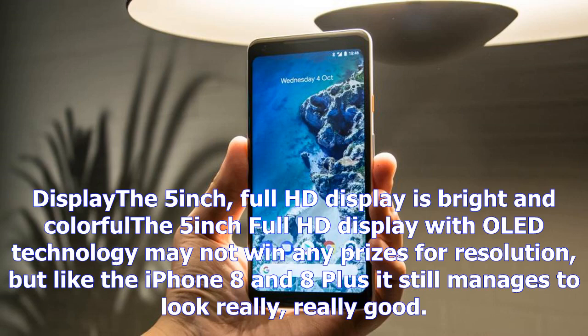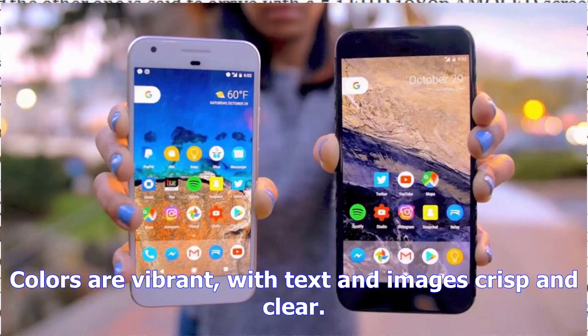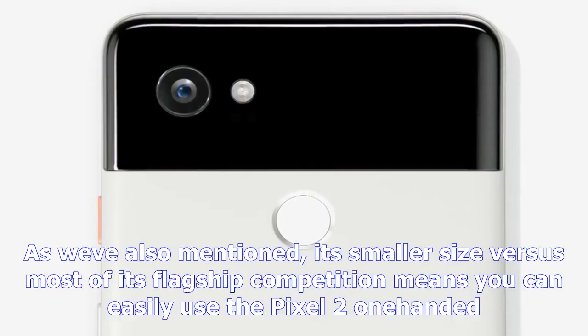The power lock and volume keys on the right fall nicely under thumb and finger, while you charge the handset via a USB-C port on the base of the phone. There is, however, no headphone jack. That means if you want to continue using your trusty pair of wired headphones you'll have to use an adapter to go through the USB-C port.